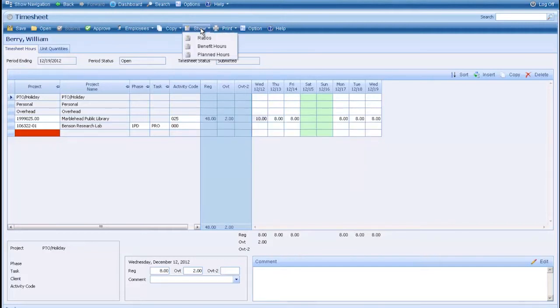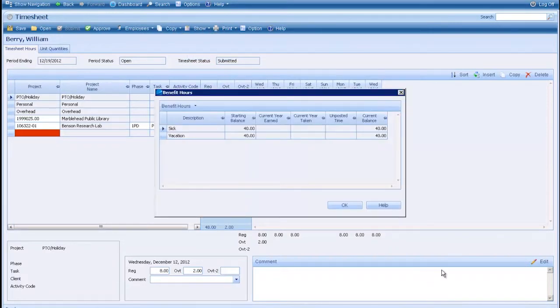The other items that you can see when you go to show is benefit hours. So you remember that report that I showed earlier on the dashboard? You can see that right here within the timesheet as well. I've got a starting balance of 40, current balance I haven't used any or gained any this year so far.